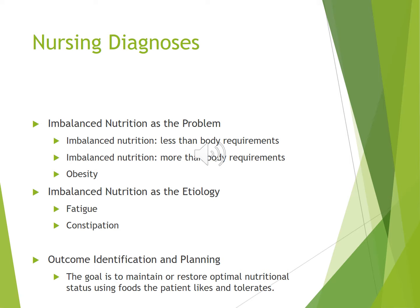And so these are just from your textbook. These are nursing diagnoses that apply to patients with nutritional issues. You may have a patient who has imbalanced nutrition problems that are either less than body requirements or more than body requirements, or a diagnosis of obesity. You may also have imbalanced nutrition as the cause of another problem. For instance, your patient may have a nursing diagnosis of fatigue, and it may be related to them not taking enough caloric intake in. So this is just a slide to talk about that nursing diagnosis portion when we are thinking about our patients in the nursing process.